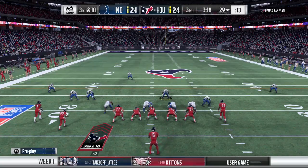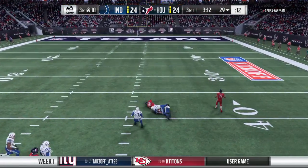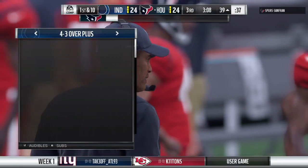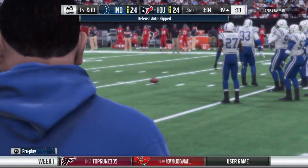On third down, George. And he will find his big tight end over the middle. And he's taken down, but not before he gets this into enemy territory across the 40. And a big 32-yard play on third.